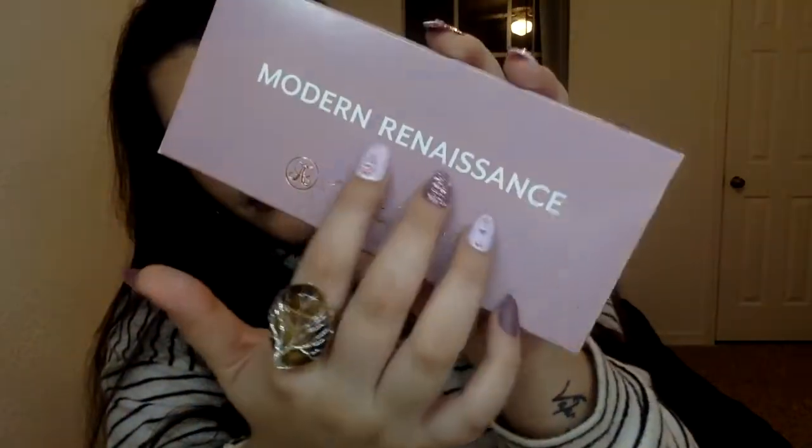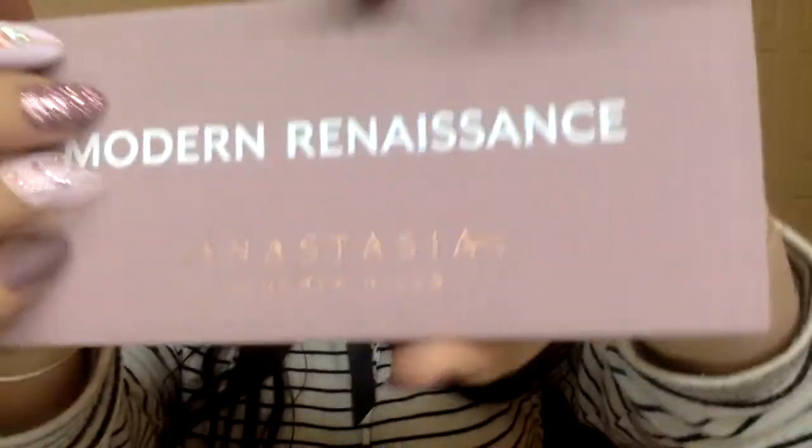This one's also part of multiple, but this is my Anastasia Beverly Hills Modern Renaissance palette. This is like the holy grail palette: everyone who's ever tried it has always loved it and said good things about it. And it really does live up to its reputation. I keep the cover because of the material. It's made of like a velvet or felt, I think it's called.